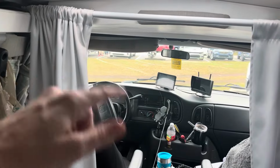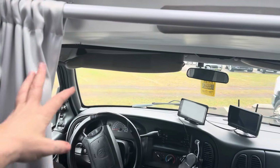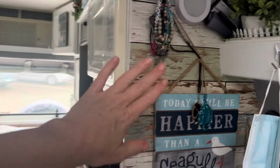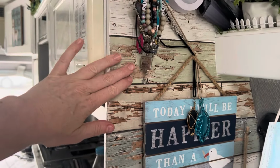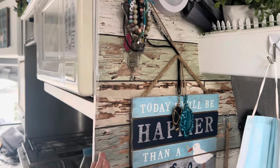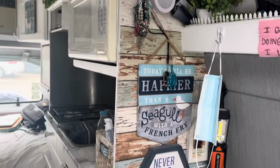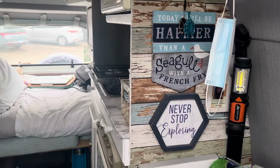So yeah, and then I put this up. It's just like a shower curtain or whatever. And these are blackout curtains so that nobody knows that I'm back here. And then, sorry, I'm going to turn you around here. I did this. This is like contact paper. It took a lot to cut around everything. But I really love how that turned out.